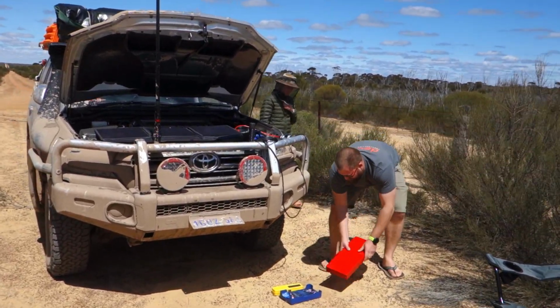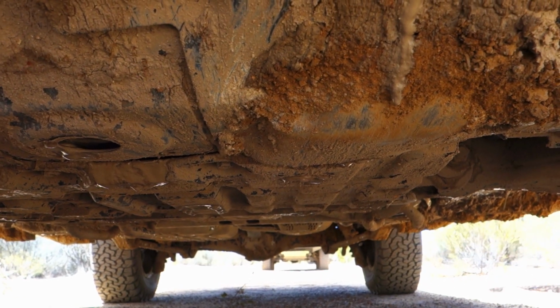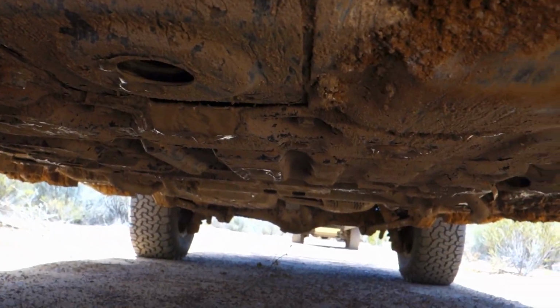Mitch is gonna tackle a bull. So one thing we now know is Mitch doesn't like doing things by halves. When he does them, he goes full out. He doesn't mess about. Got a good amount of mud under here.